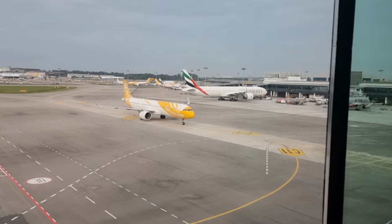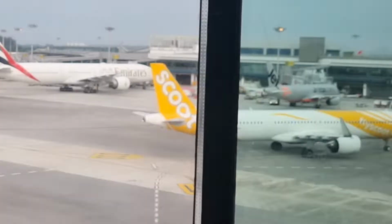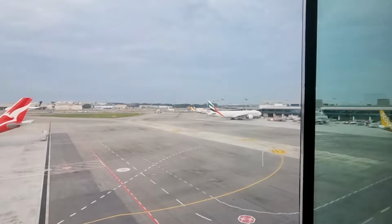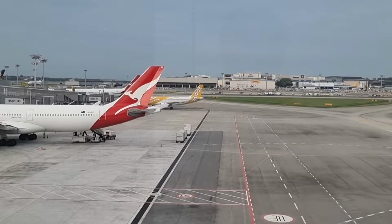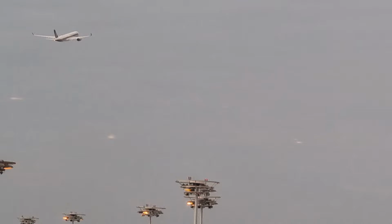On screen left, you can see Airbus A320neo Scoot. Very nice, you can see that. The view looks very nice. See, amazing plane. Very nice. You have the amazing Airbus A380 there. Singapore A350 taking off, amazing, to Mumbai. Amazing takeoff.